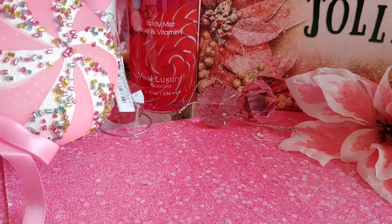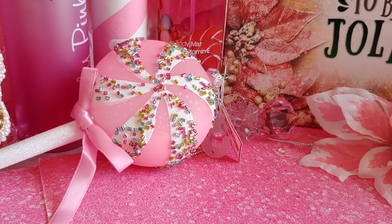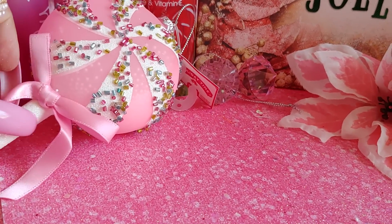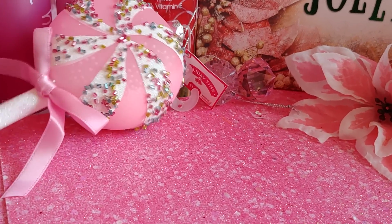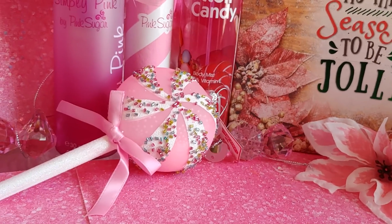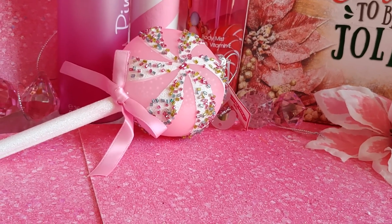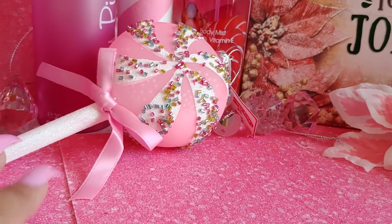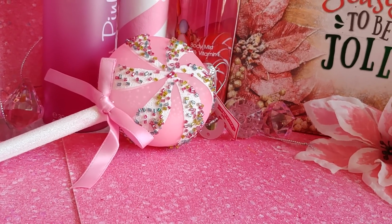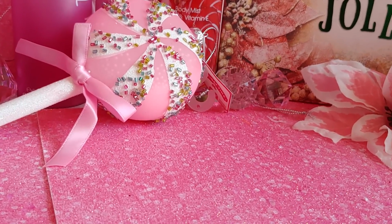It reminds me of my cotton candy bottomless bag back there with all the candy and lollipops. So again, I wanted to let y'all know you don't have to use these ornaments as just ornaments for Christmas. You can use these in your vanity to decorate your room with, on your shelves. You don't necessarily have to use them for ornaments only. But I will be putting it on my tree. After Christmas, of course, I'm going to use it in my room all year round.